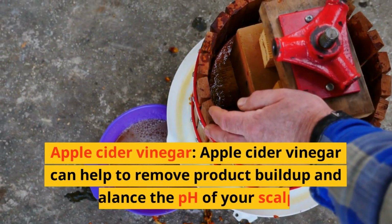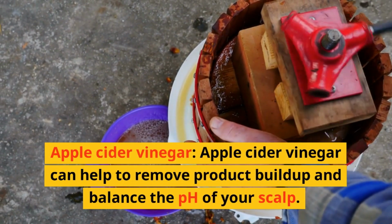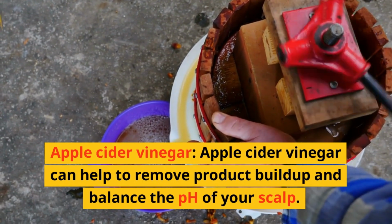Apple cider vinegar. Apple cider vinegar can help to remove product buildup and balance the pH of your scalp.